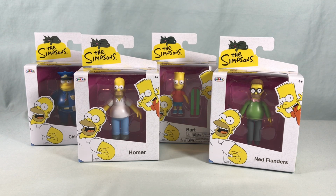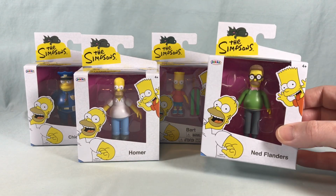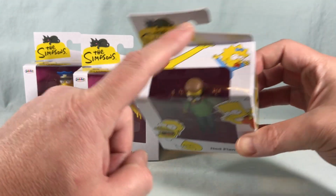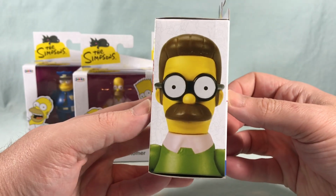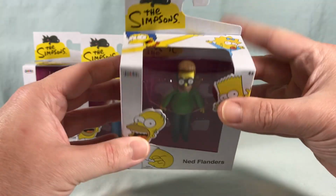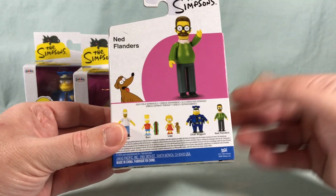But let's go ahead and check these four out while we have them here. Again, they are said to be 2.5 inches tall. The packaging is kind of cool. You have the family here: Marge, Maggie, Homer, and Bart, and then Lisa's over here on the side. Then you've got a very close-up of the figure on this side, so there's Ned. Not really much going on the bottom. Spinning it around to the back just shows the figure again, and then, of course, gives you the lineup.